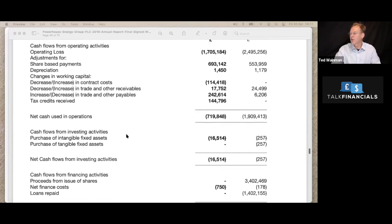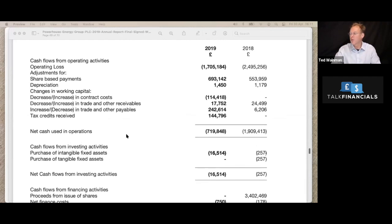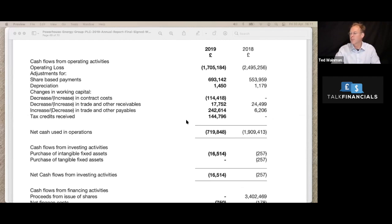Looking at the cash flow, not a huge amount going on in the cash flow. You'll notice that the cash flow from the investing activities, that's effectively the intangible assets. So this here is really, I'll put it in blue so we can distinguish between it, this is really the number we're looking at. They burnt through £720,000 during the year. Okay, a little down on £2 million the previous year. So they're reducing their operations.